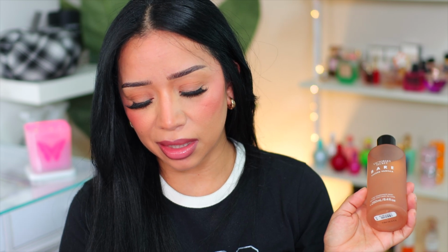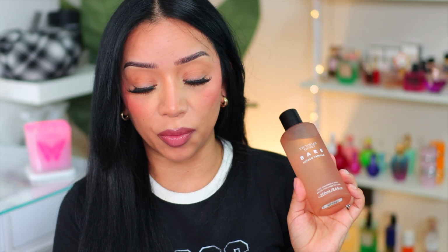So the first one is the Victoria's Secret Bare Suede Vanilla, and I just wanted to pull up the website to kind of give you some ideas on how it smells. This is described as a vanilla woody. The notes are wild saffron, creamy sandalwood, and vanilla musk.